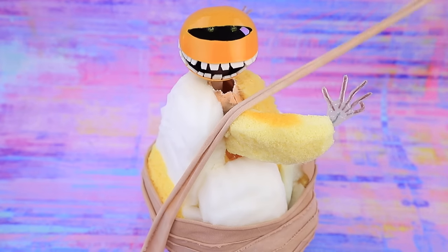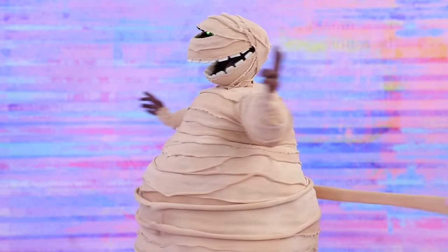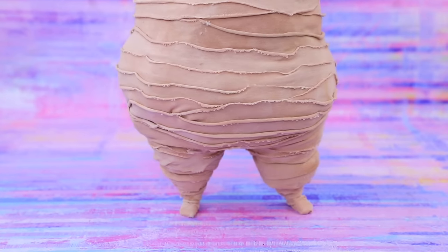Wrap the bandages around a mummy. Yeah, don't I look handsome? Look at these hips. I might not fit inside the sarcophagus.